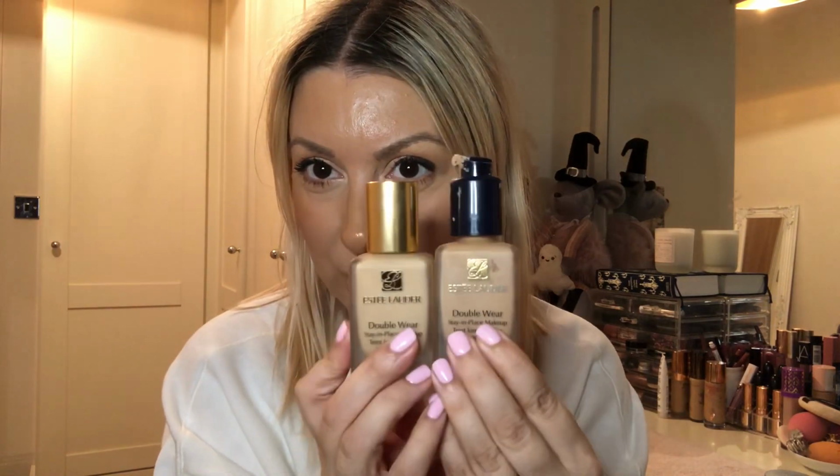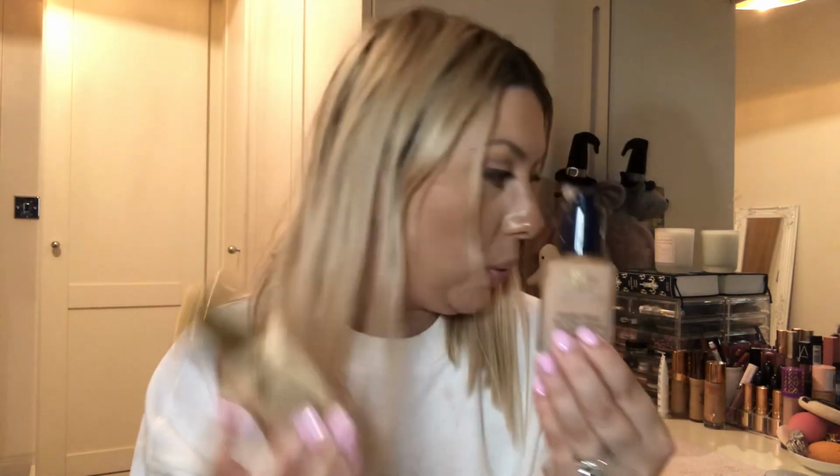I can't wear tinted moisturisers, they just don't work for me. This sort of clean girl makeup look is not for me. I like a full-on base, you know, I feel more productive, I feel more myself, and I like it. And I never have any problems with this. It just always works. It does the job, it works, it looks great. It's a good shade range, and it just never lets me down.